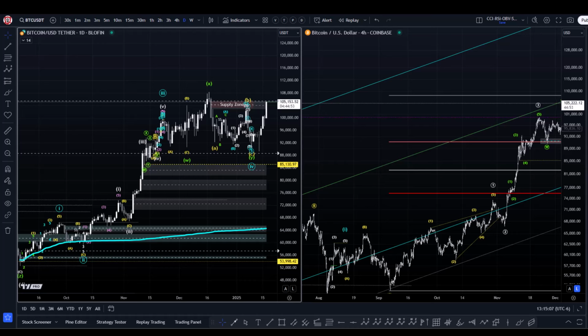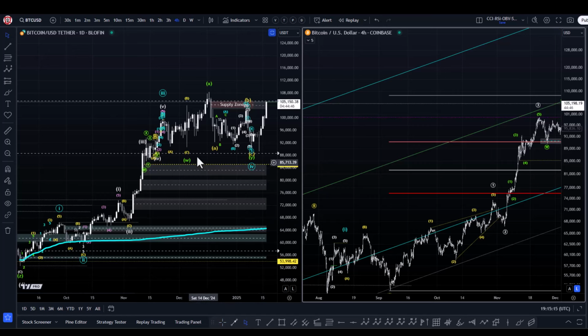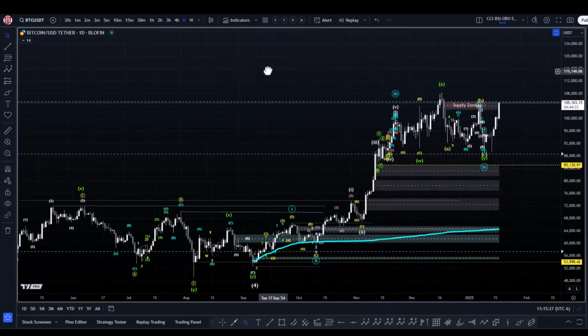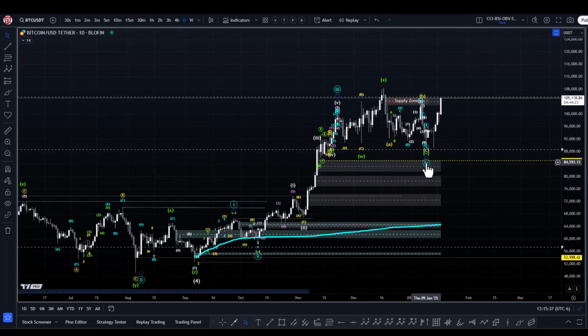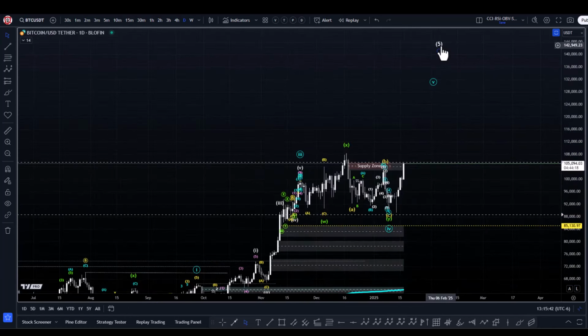Okay, so let's start with Bitcoin, because this is a good example. It's not that the idea of a fourth being in, that we've got to abandon that. I think that's still the case. But for good chart craft and Elliott craft here, this is something that my team and I looked at, and also a couple of talented Elliottians have commented over the last couple of weeks. This has been my primary. And I don't think it's a radical change here that we've got the fourth in here, and we're heading up for a fifth, potentially fifth of the fifth here.